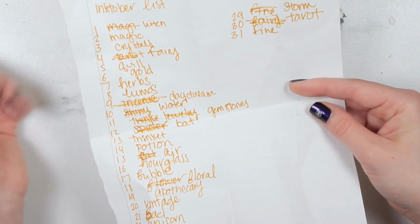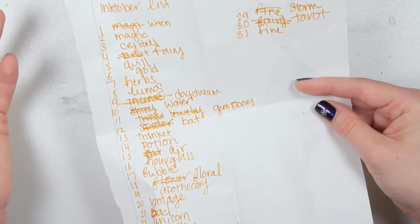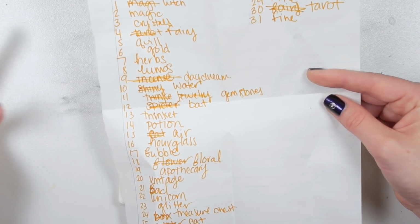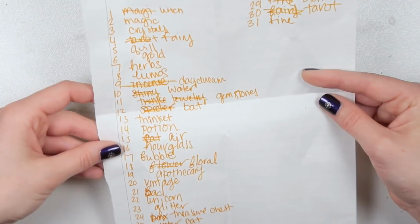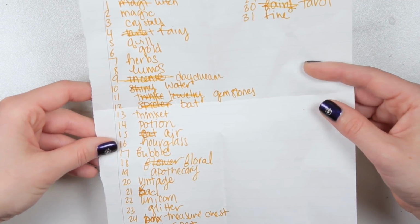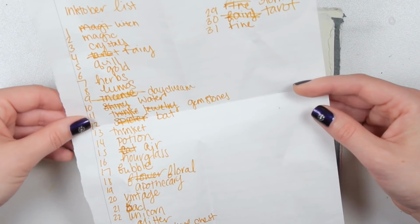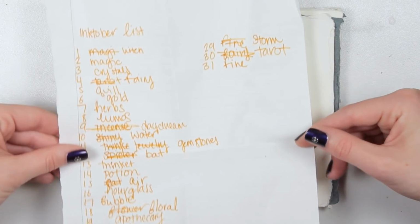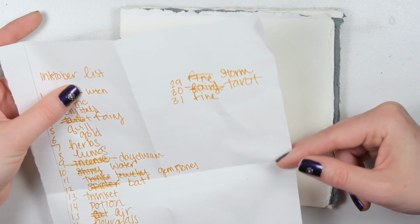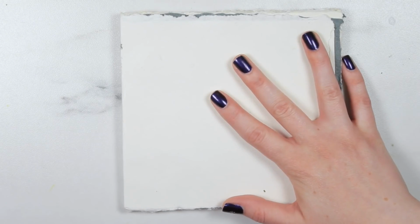So in order, it's witch, magic, crystals, fairy, quill, gold, herbs, lumos, daydream, water, gemstones, bat, trinket, potion, air, hourglass, bubble, floral, apothecary, vintage, bad, unicorn, glitter, treasure chest, cat, dragon, shiny, earth, storm, tarot, and fire. So that's the Inktober list that I'm going to be doing, which means my first one is witch. And I chose that on purpose because then I can have an Inktober witch.